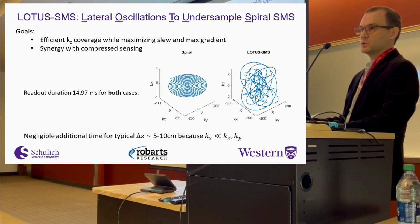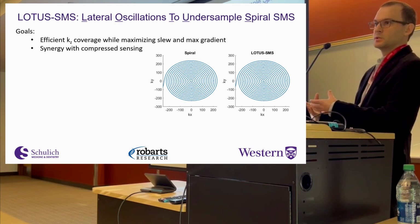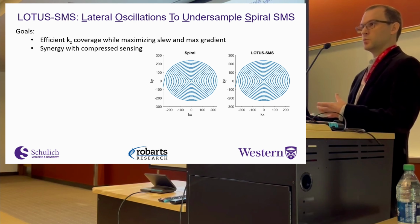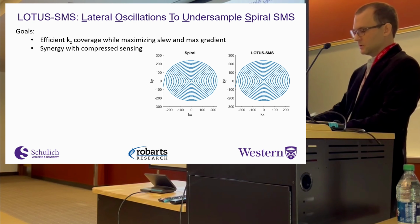We also want synergy with compressed sensing. We recently found that doing wavelet regularization helps, even with just a normal spiral. But now that we're talking about KZ, we actually have another degree of freedom to start designing trajectories that might be even better for compressed sensing. They could be more pseudo-random, which should hopefully help with compressed sensing.